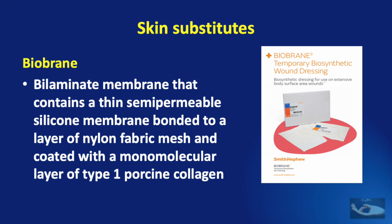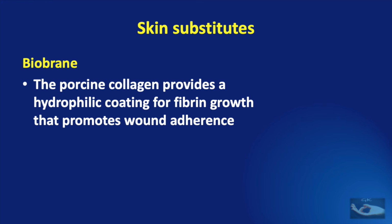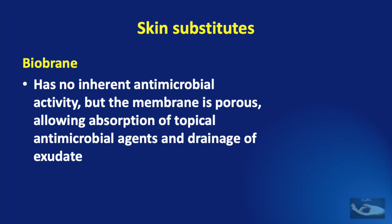The next example is BioBrane. This is a bilaminate membrane that contains a thin semi-permeable silicone membrane bonded to a layer of nylon fabric mesh and coated with a monomolecular layer of type 1 porcine collagen. This porcine collagen provides a hydrophilic coating for fibrin growth that promotes wound adherence. So BioBrane has no inherent antimicrobial activity, but the membrane is porous, allowing the absorption of topical antimicrobial agents, and these pores also allow drainage of exudate.